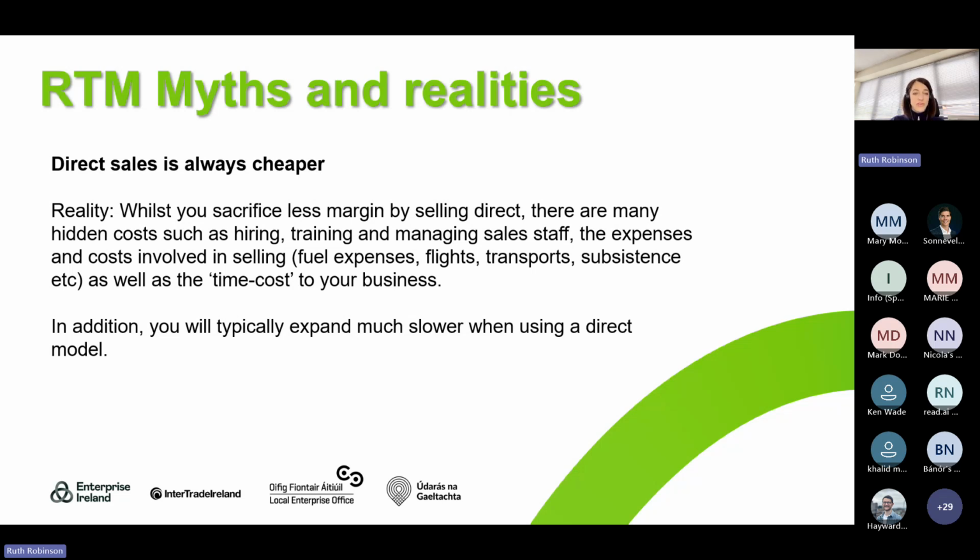So there is that huge time cost where if you have somebody selling direct, they aren't focused on the domestic market or other things going on in your business. So there is a big cost there. And in addition, you will typically expand more slowly when selling direct.